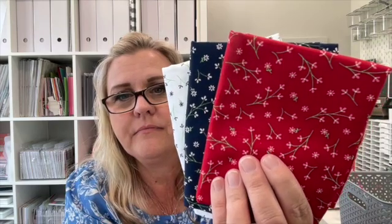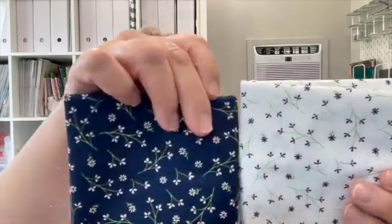So this is the first Bella bundle, and they put the label right over where I had to tear it to get in. Kimberbell, red, white, and blue fat quarters. The first Bella bundle that I got. So, a really pretty red, small floral print. And then the blue, I love this one. It's just so summery to me. And I like this one too a lot because it's pretty much the reverse of this one. Let me get you the pretty side. So I bought that.